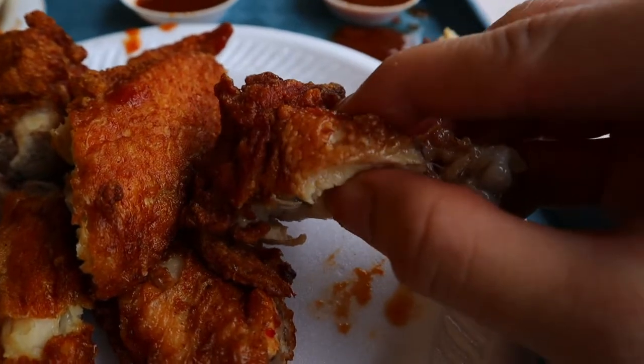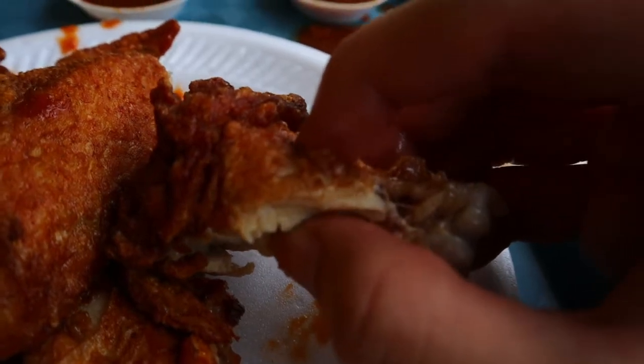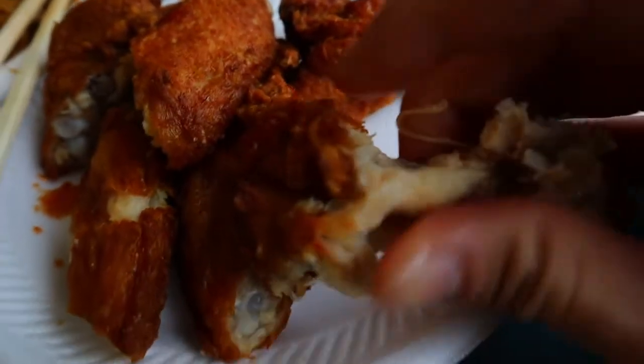There's no competition. These are the best chicken wings we've had all day. Literally, by biting into it, it's like you're biting into a sponge of juice. The juice just explodes in your mouth. That is the juiciest chicken we've had all day, no doubt about it. Skin is super crispy. They just fried it outside and they bring it in here.